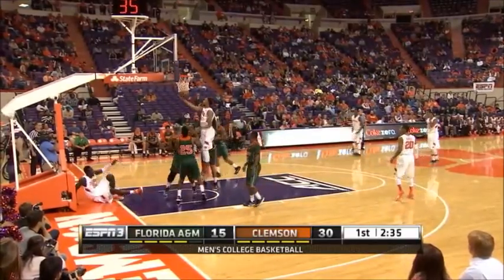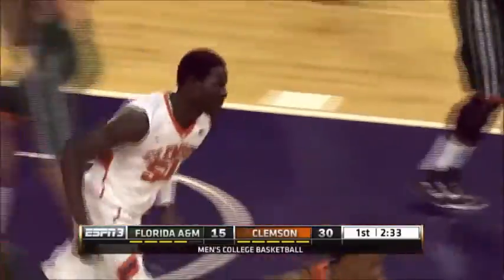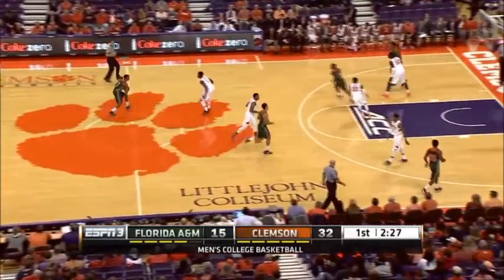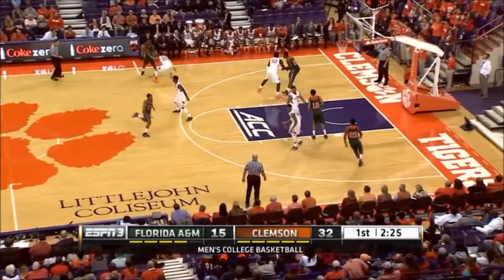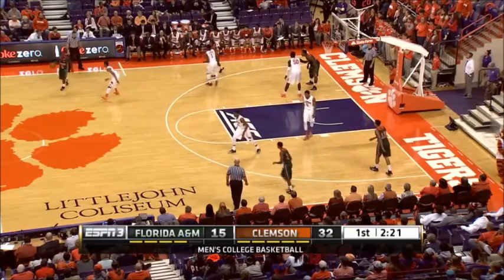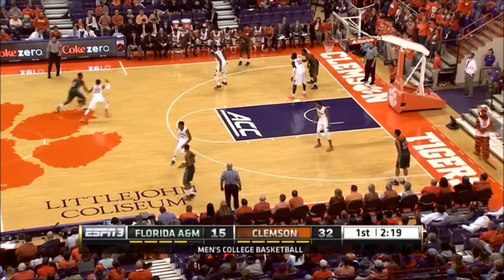3 A&M players went after the shot block, leaving some white jerseys all alone underneath for the easy tip back. Tigers by 17 at 32-15. 2:15 left here first half. Craig Bowman picked up by DeMarcus Harrison in the man-to-man.